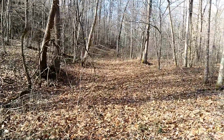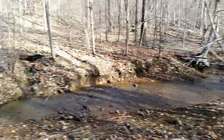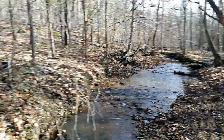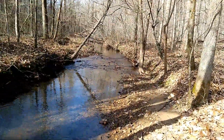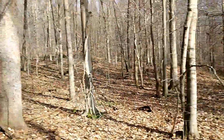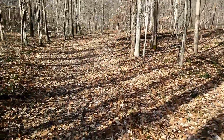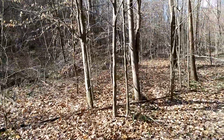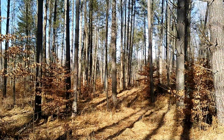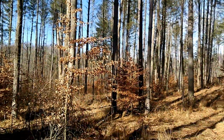Trails running off down that way. We're going to cut across right here. A lot of diversity on this tract. Again, those beautiful pines giving way to some of the oaks we were in.